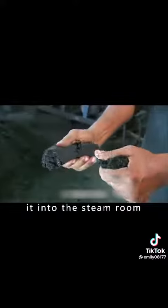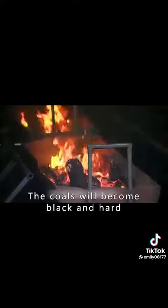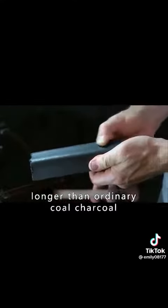Worker 5 will pull it into the steam room with the open fire baking. In just 23 hours, the coals will become black and hard. It burns more than 5 times longer than ordinary coal charcoal.